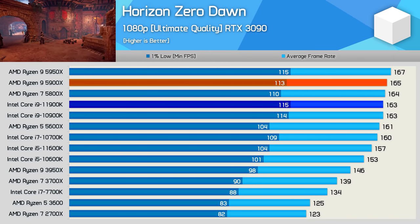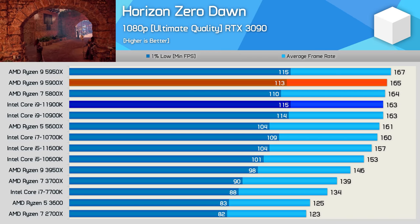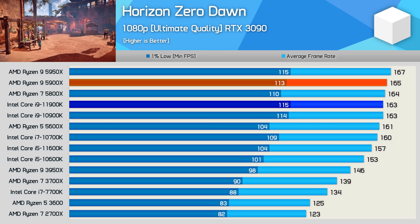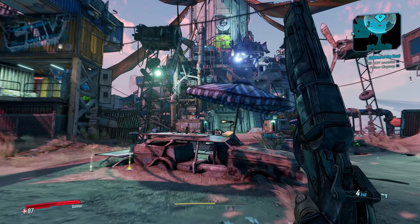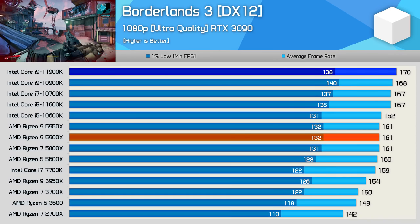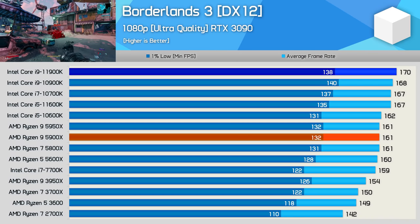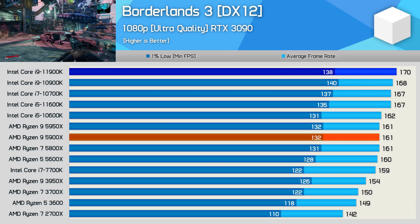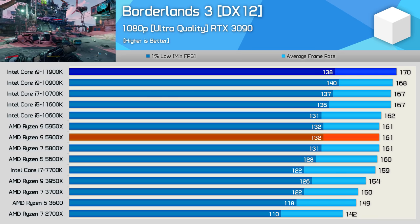Testing with Horizon Zero Dawn saw no performance improvement for the 11900K over the 10900K, and that meant we were looking at Ryzen 9 5900X-like performance. The 11900K also only matched the 10900K in Borderlands 3, making it 6% faster than the 5900X, which admittedly is a small margin, but at least it is a clear win here for Intel.